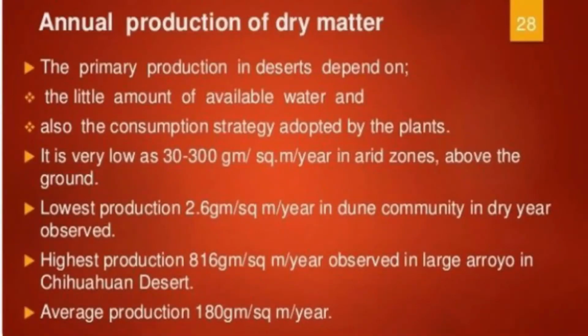The annual production of dry matter. The primary production in deserts depends on the little amount of water and also the consumption strategy adopted by the plants. It is very low, as little as 30 to 300 grams per square meter per year in arid zones above the ground. Lowest production is 2.6 grams per square meter per year, observed in a dry year. Highest production is 816 grams per square meter per year, observed in the Sonoran Desert. Average production is 180 grams per square meter per year.